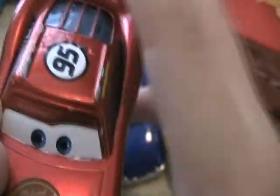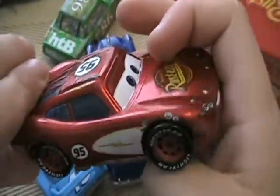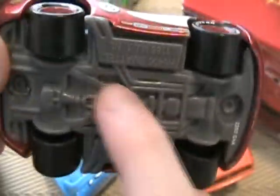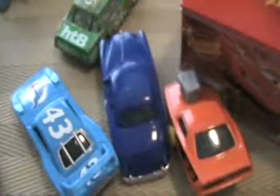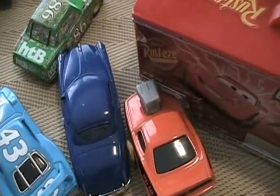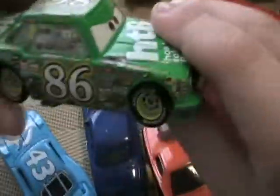And let's take a look at his impression one more time. Yeah, he looks happy. So, moving away from him, let's take a look at the back first. So, very likely, that looks like from in the movie, Rusty's Lightning. Oh, okay. Moving away from him, we're going at Chick Hicks.